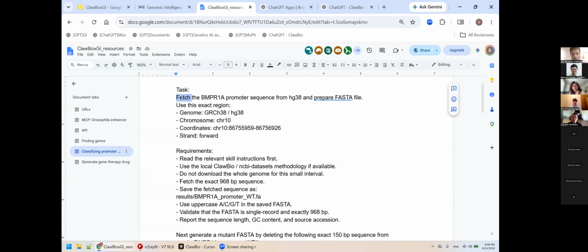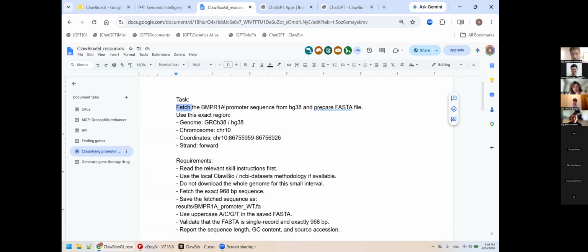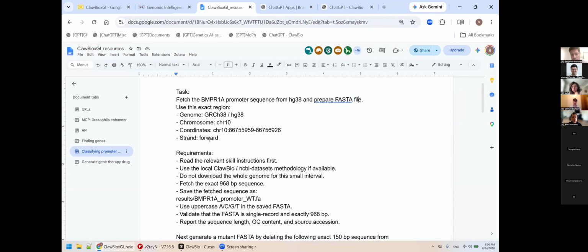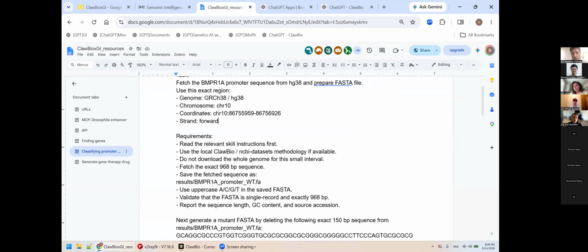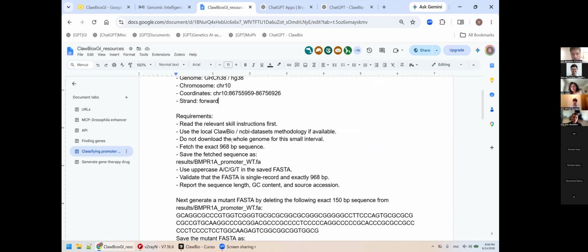So we would say that the task is to fetch the promoter sequence for this gene from a specific version of the human genome and prepare the standard file containing the sequence. We explain what the region is. We also can leave it, but this will be less deterministic. So I prefer to say specifically what we consider as a promoter.